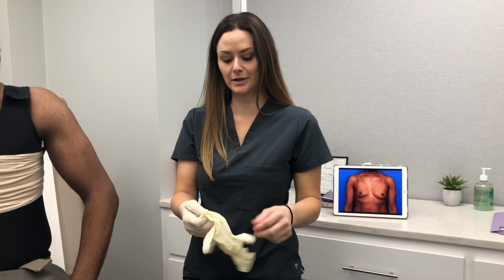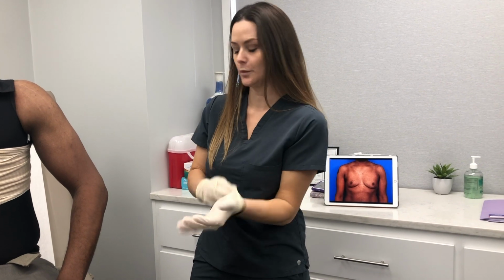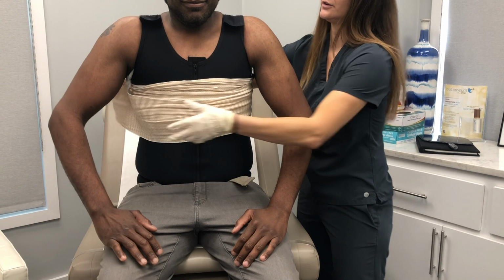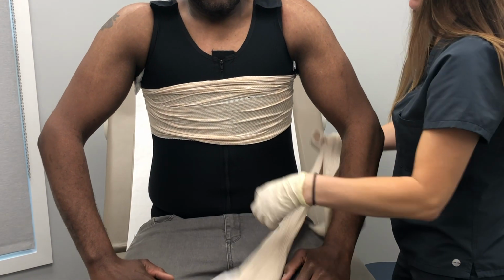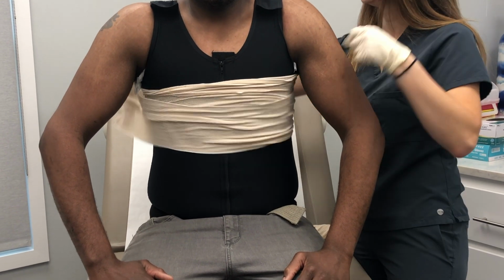Hey guys, so we are with this patient from yesterday. So he is obviously 1 day post-op, and we are about to take off all the wraps, all the dressings, and he's going to see himself for the first time. We're going to see him for the first time.